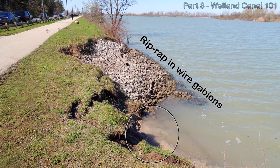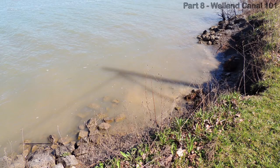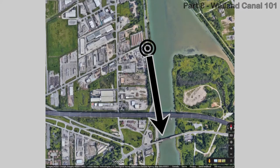I've got some pictures here of erosion along the side of the canal due to wave action. Since I took these pictures, the Seaway Management has filled these in. This has been a continuous process since the canal was constructed. They can put riprap. Riprap is these rocks, these football-sized or foot-sized rocks to reduce erosion.